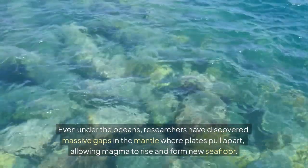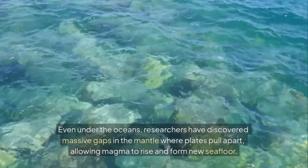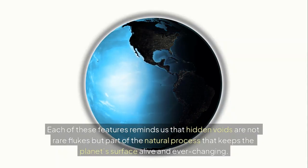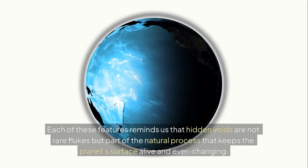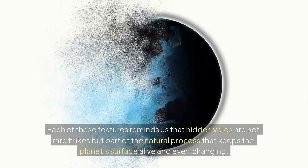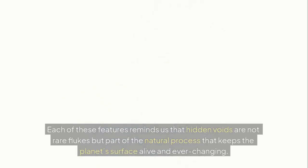Even under the oceans, researchers have discovered massive gaps in the mantle where plates pull apart, allowing magma to rise and form new seafloor. Each of these features reminds us that hidden voids are not rare flukes but part of the natural process that keeps the planet's surface alive and ever-changing.